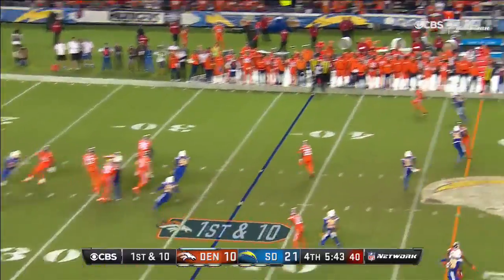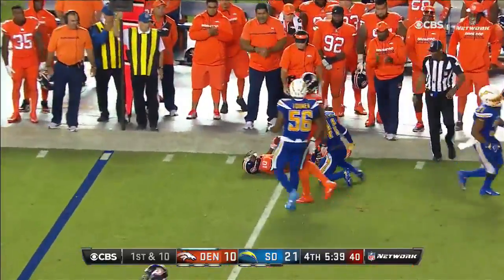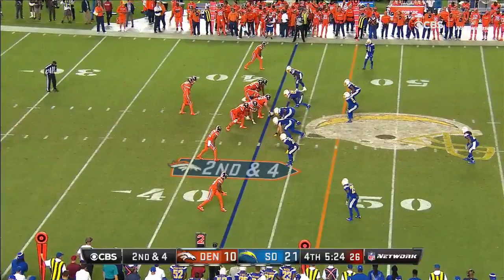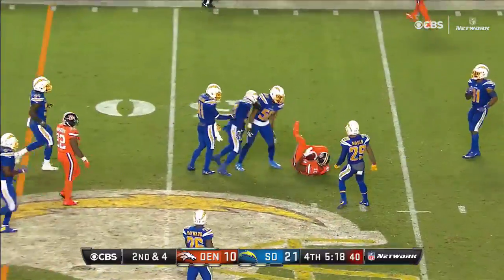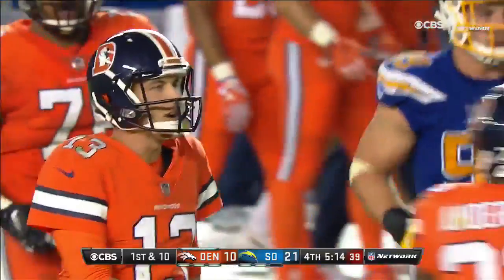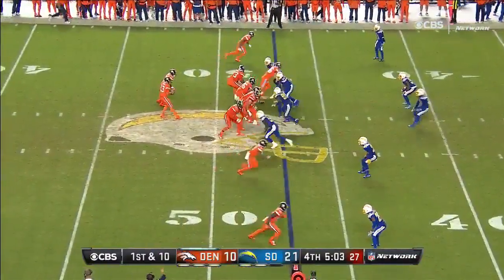5:45 to go. Simeon starts it out with a throw to Sanders. Denver gets in the situation. Von Miller makes the sack. Can somebody do it for San Diego? Maybe it'll be Bosa. Here's the throw to Fowler, who caught the touchdown. And he takes it across midfield. Steve Williams was trying to wrestle the football away from him. 5 minutes to play.